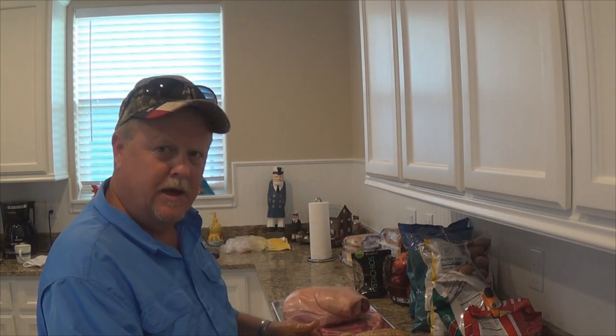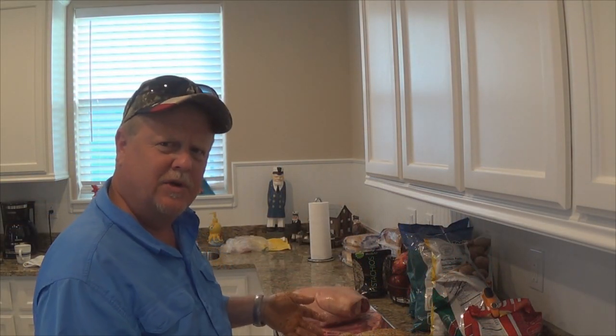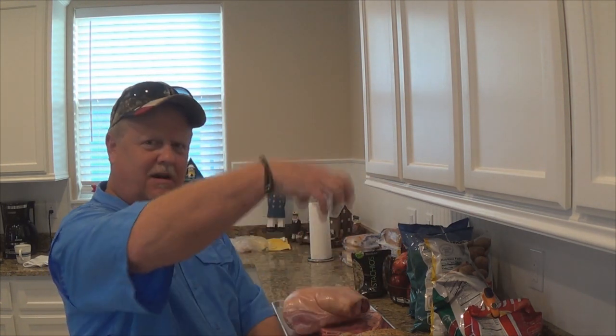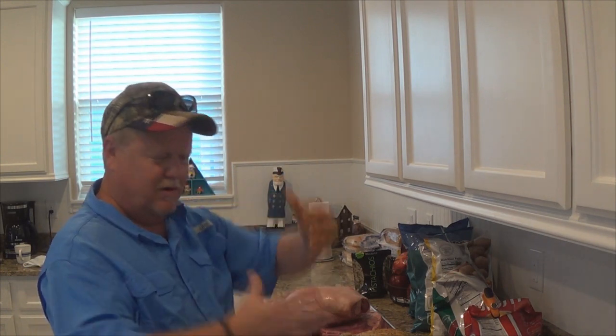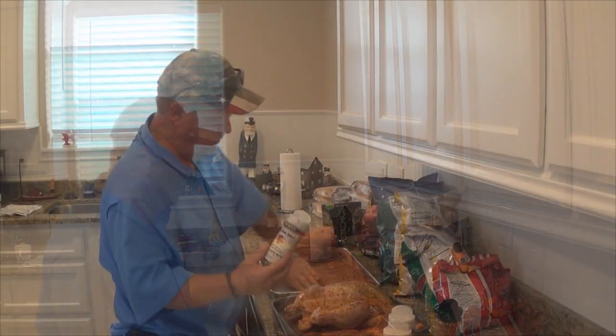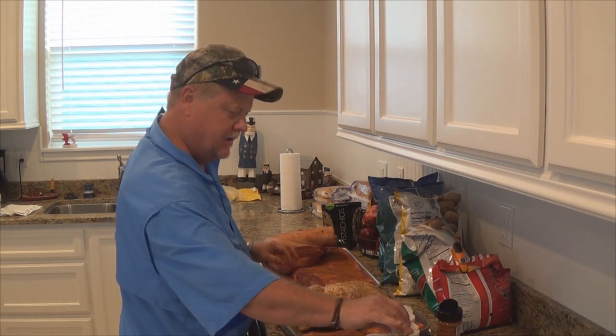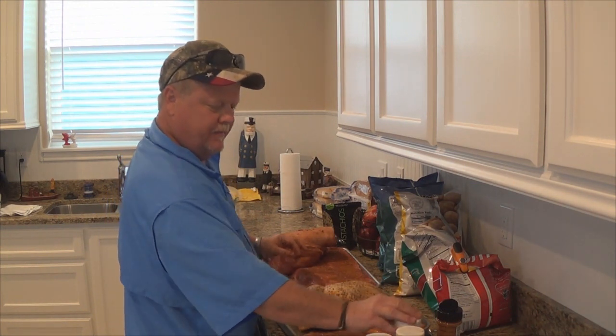I got my pork belly done and my chicken. I just realized when you're rubbing down a chicken, it's kind of like washing a baby. You know, you stick the baby in there and you kind of flop them around in the water and stuff. Kind of weird. And that is it, y'all. Seasoned and ready to rip.